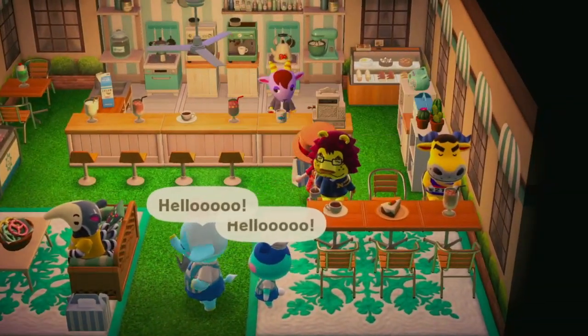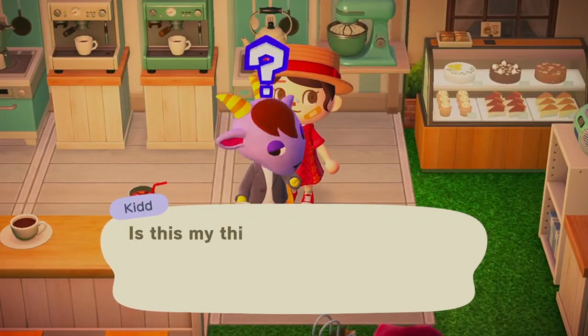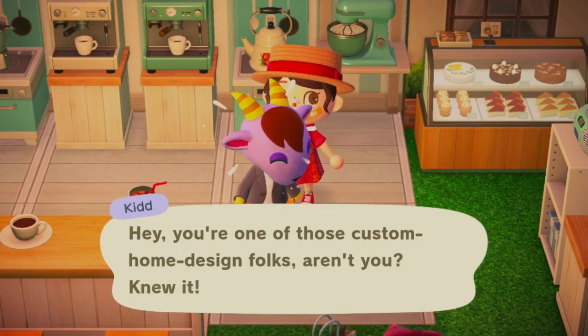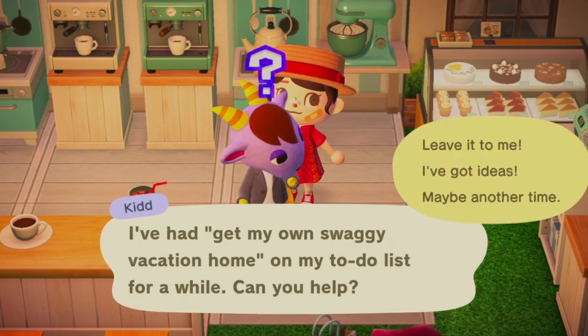So today I saw Mr. Kid hanging out, and I've seen him before, and I've been very tempted to do this build before, but he wants a photo studio, and I think that is just such a cool build. I think he is such a cool vibe, and I wanted to do something a little different today.